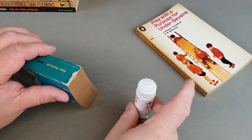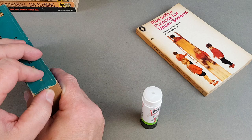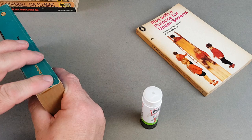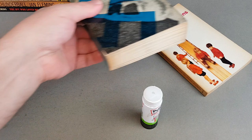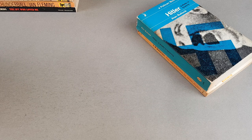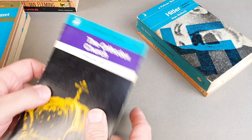There we are. So that had obviously got a little bit chipped at the top of the spine there. So that should hopefully keep it in place. Also, you can see the spine has sort of yellowed a little bit and aged, and that's probably nicotine. So when we get to polish that one, the glue will be dry by then. We'll make a little note of that and see if we can actually get any of the staining off it.